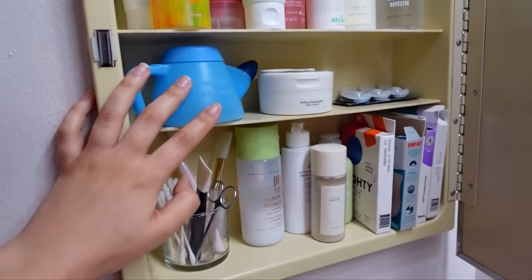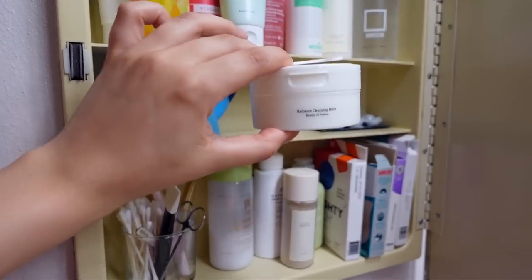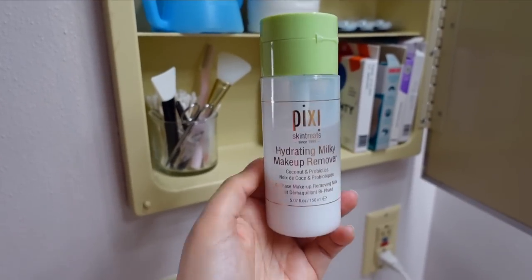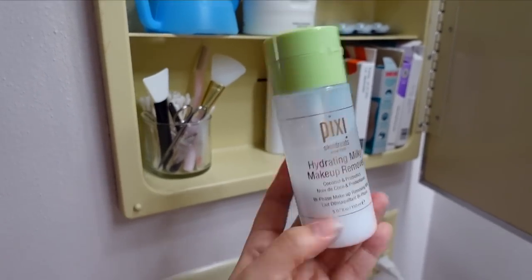This is a neti pot for my sinuses. And then I have the Beauty of Joseon Cleansing Balm. This is a makeup remover. Surprisingly, this is fragrance free from Pixie. A little bi-phase makeup remover. It's pretty good. I like this one.